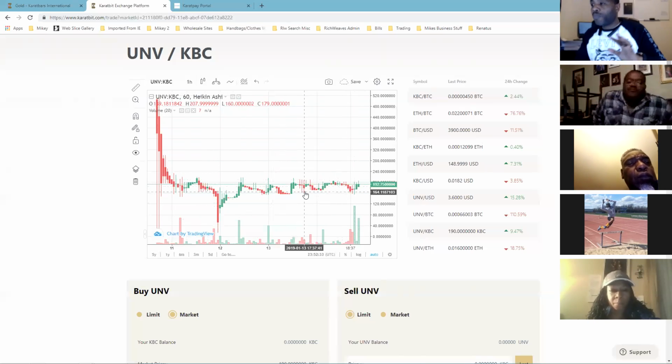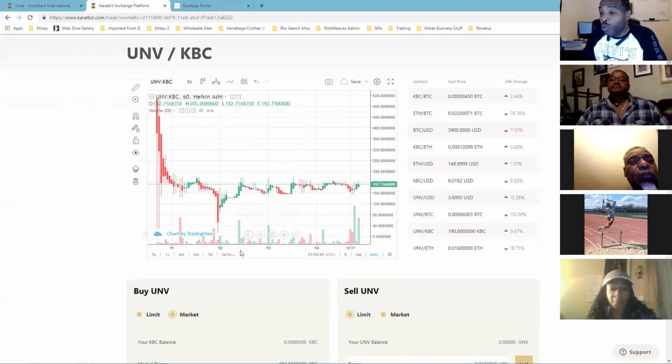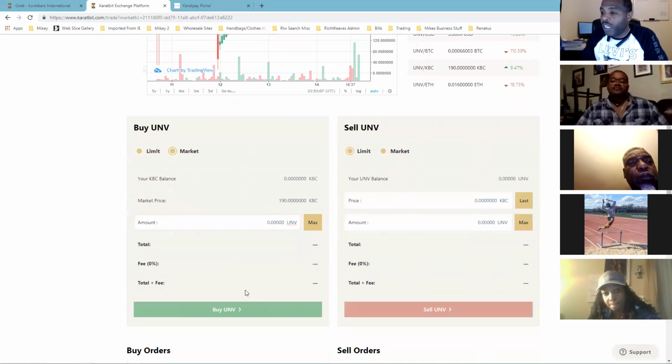As market, you want to buy it right now. You're saying, I want to buy it right now. I'm not waiting for it to go back down here to 14 or 16 when it did back on the 11th. I want to buy it right now. So what you would do is you would just go down here and you would click max, okay, the amount of unival. You would click max and it would put your max in here. It will show you how much KBC you would get for that. It would also show your total, the fees, total plus the fees right here, and you would just click buy.